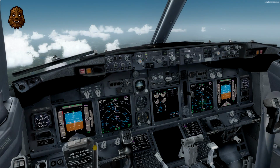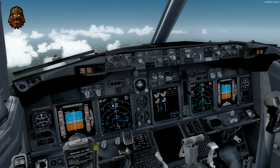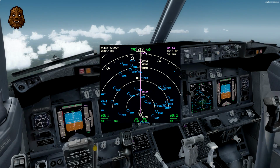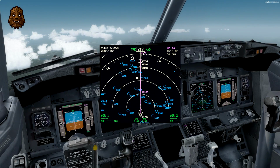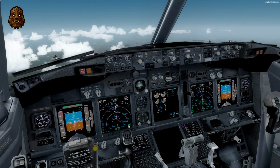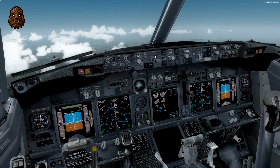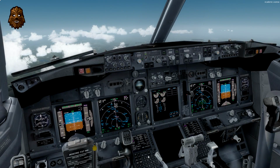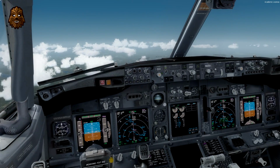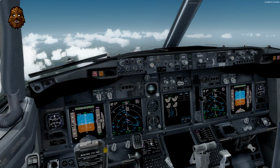So again, as I mentioned earlier on, we're keeping our heading on the MCP lined up. As you can see here, the white triangle and the magenta box fit with each other, which is our true heading. So 222 is what we're going to keep on there, and I'll keep that lined up with each other. What else can I tell you about? Bank angle is back onto 10 now, obviously, just to make sure that at these higher altitudes the aircraft is just a little bit smoother when we do make turns between waypoints and everything.